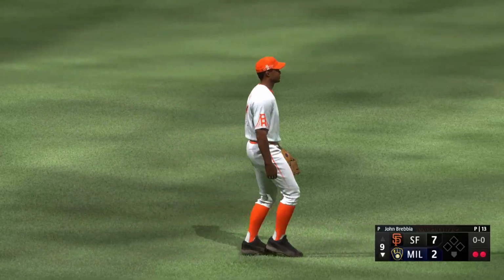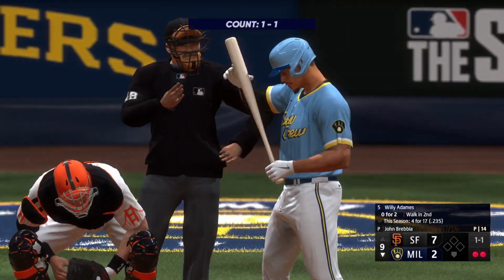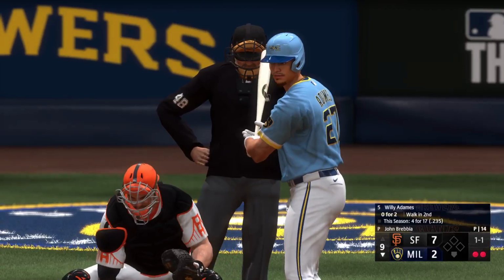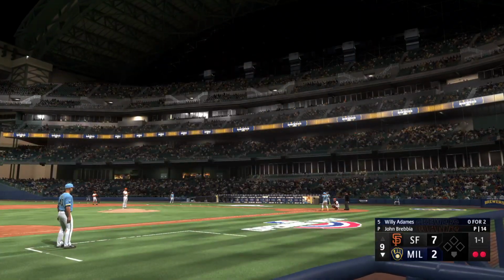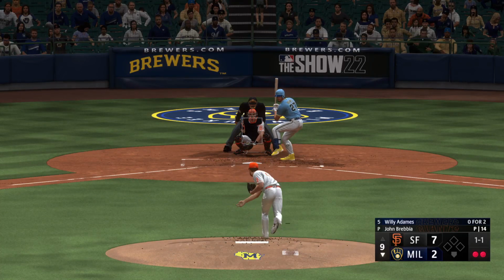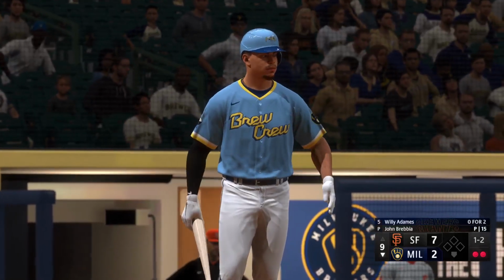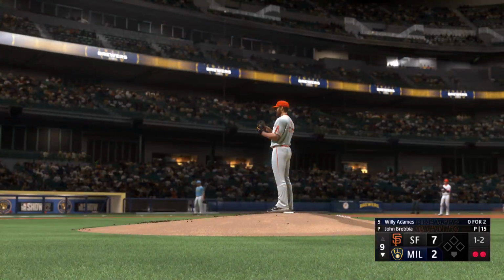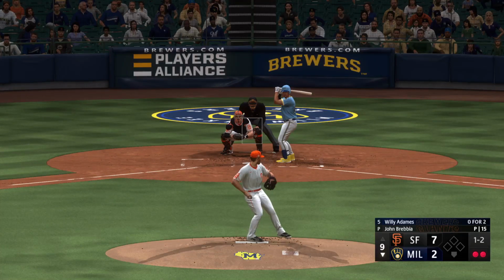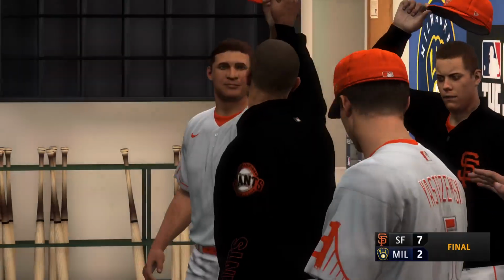Up next for Milwaukee, the designated hitter, Willie. 2 outs, bases empty. Willie Adames up now for the Brewers. And a 1-1. Tapped at the plate, but it's a foul ball. Here's a 1-2. And a swing and a miss, and that is the ball game.